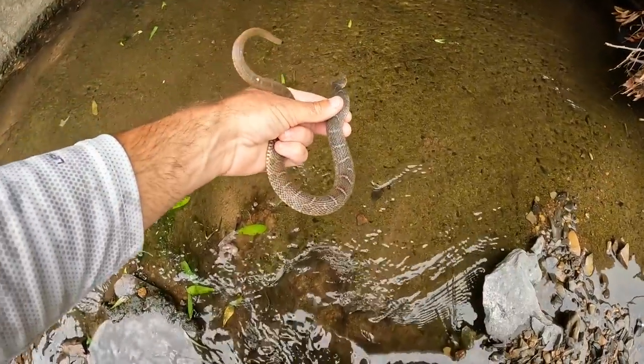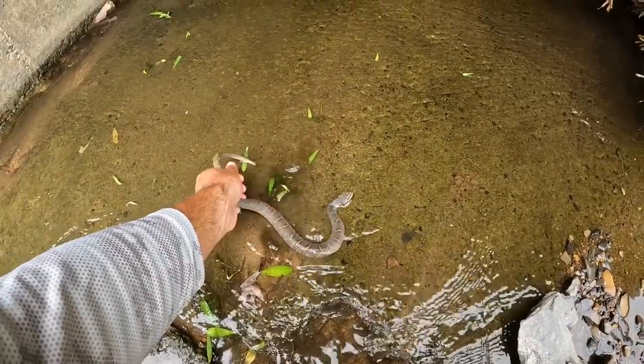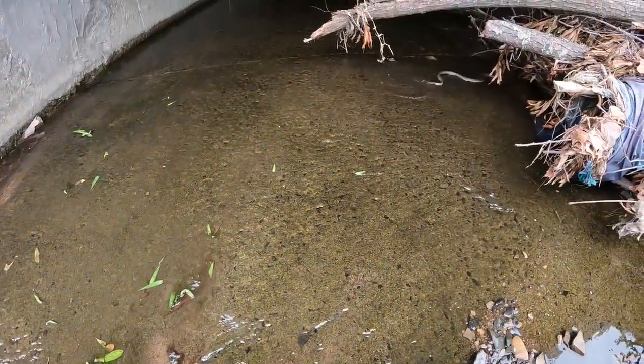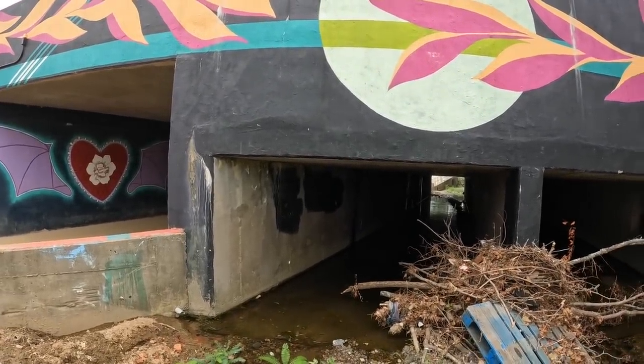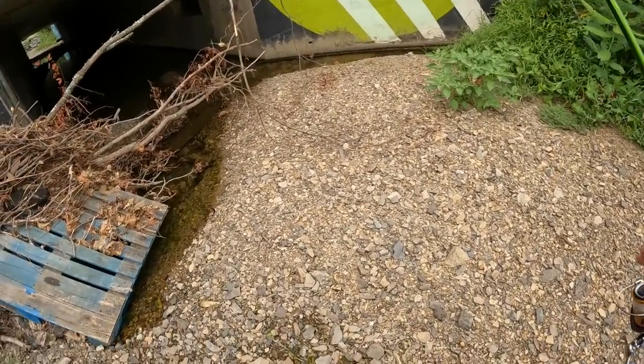I also see something else pretty interesting, though. Let's send him back. Oh, that was cool. Look at him go. So I was originally going to go through this one, but this one here looks kind of sketchy.